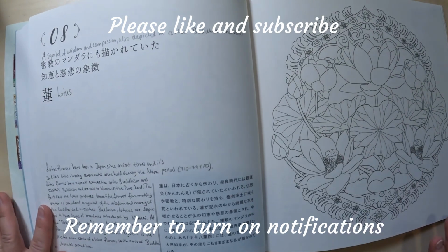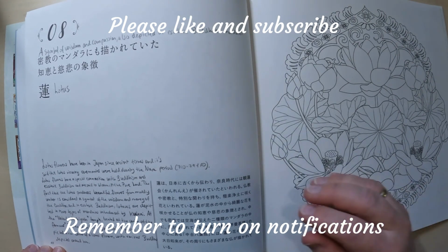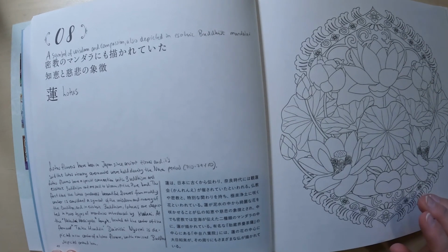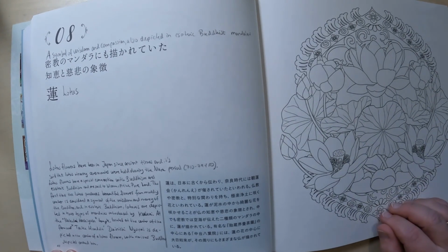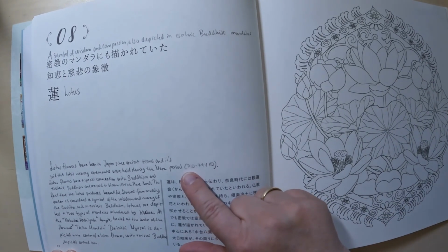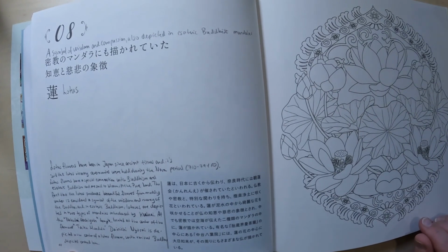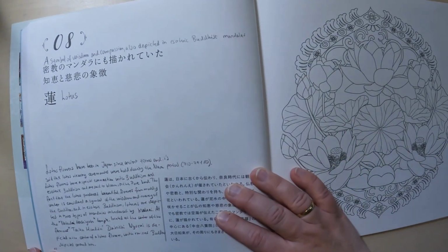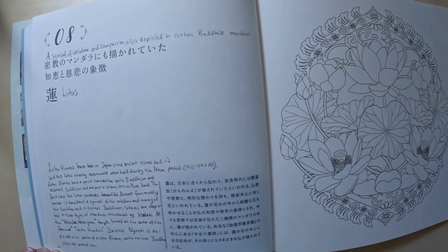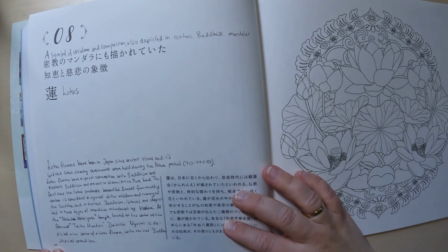Number 8. Lotus, a symbol of wisdom and compassion, also depicted in esoteric Buddhist mandalas. Lotus flowers have been in Japan since ancient times, and it's said that lotus viewing ceremonies were held during the Nara period, which we remember was from 710 to 794 AD. Lotus flowers have a special connection with Buddhism and esoteric Buddhism and are said to bloom in the Pure Land. The fact that the lotus produces beautiful flowers from muddy water is considered a symbol of the wisdom and mercy of the Buddha, and in esoteric Buddhism, lotuses are depicted in 2 types of mandalas introduced by Kukai.